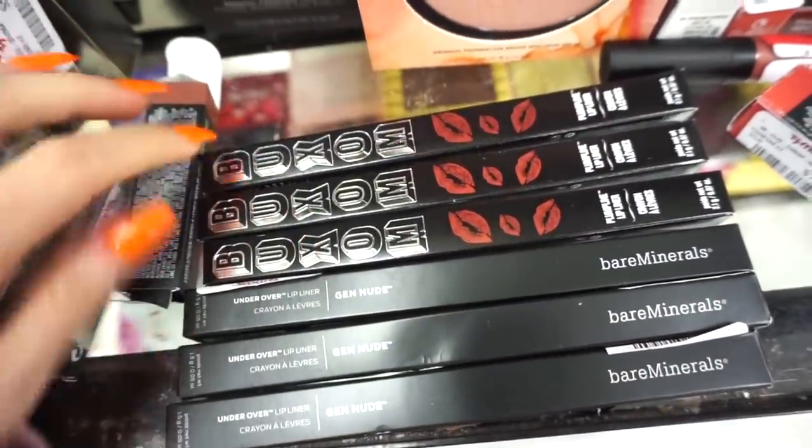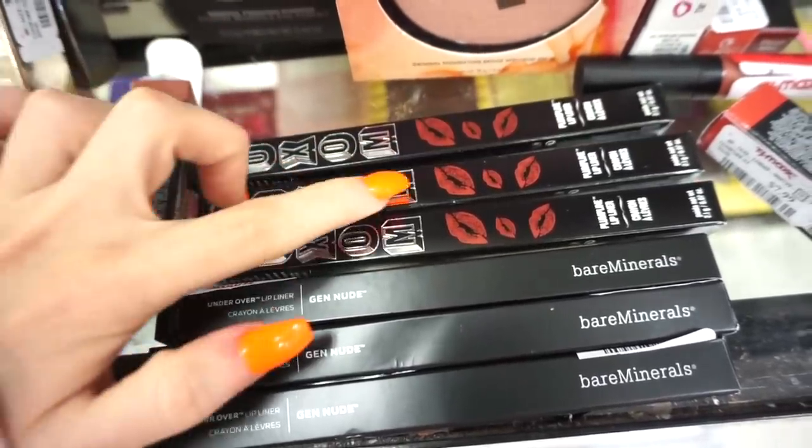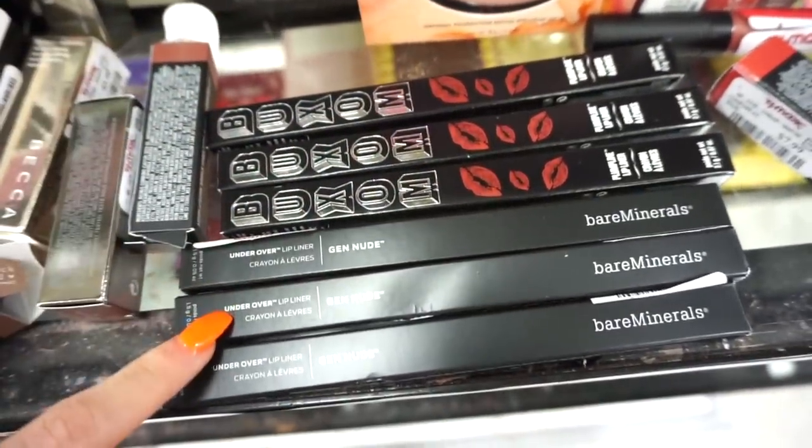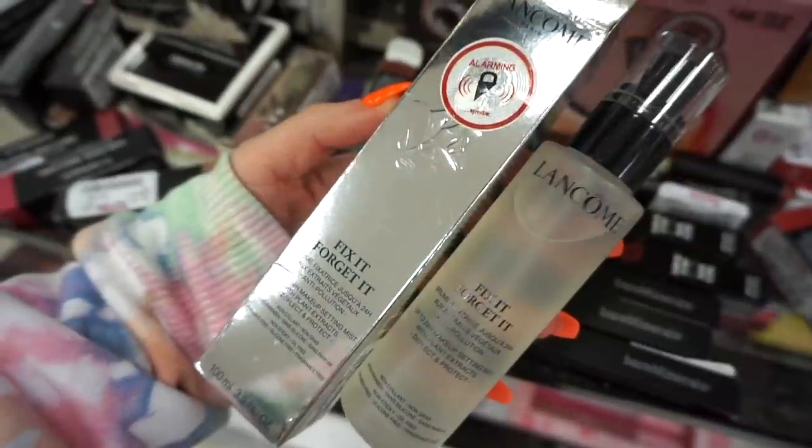They also have a decent amount of these lip liners here. So we have these Buxom ones in Covert Affair, I believe is what it's called. $3.99. These are full sizes. That's the shade. And then they also have some of the Gen Nude lip liners as well in various different colors for $3.99.